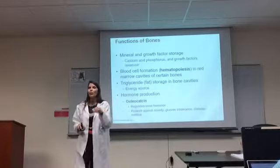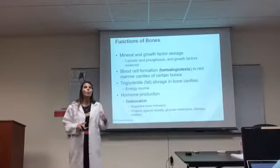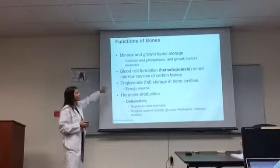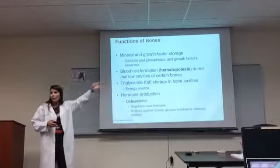Where do we get calcium if you don't eat calcium? We take it out of your bones. You have a hormone that you'll release that will literally disintegrate your bones so that the calcium is released into your blood. So we're going to talk about that today. Your bones are also used for blood storage and production.